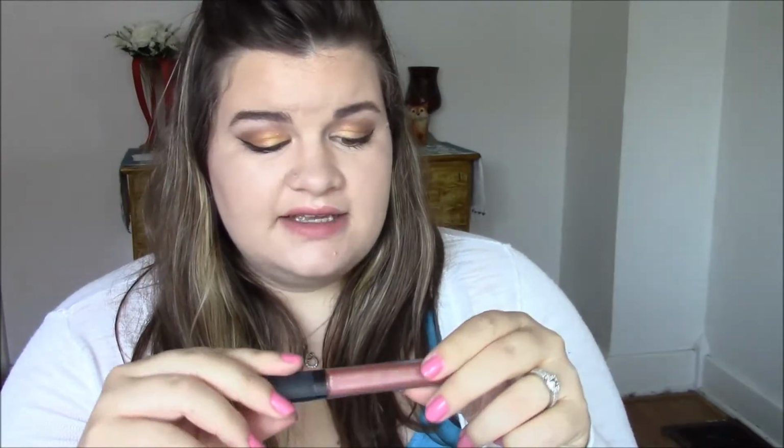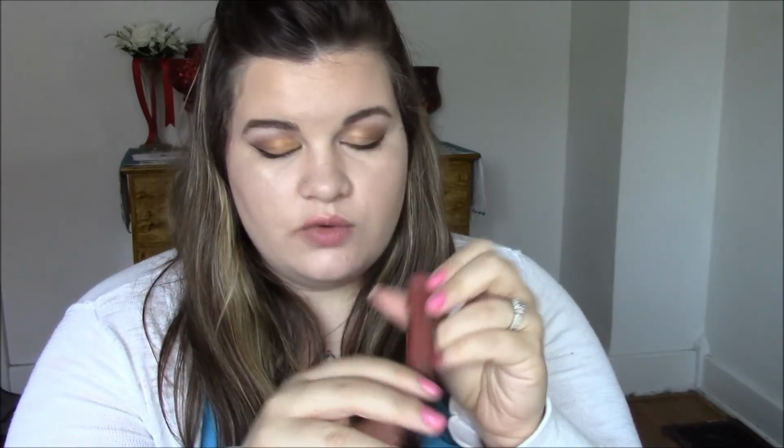I really liked it. I thought it worked really well. The color is 014 Rose Pearl. Really pretty color. I really did enjoy using it, but it went bad. So apparently I didn't enjoy using it enough. But if you're looking for a glossier kind of liquid lipstick, check out the Revlon line.